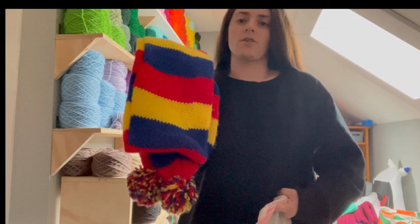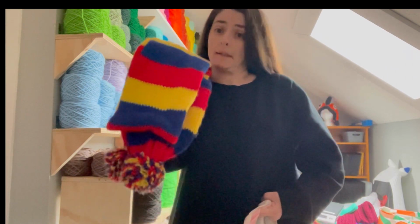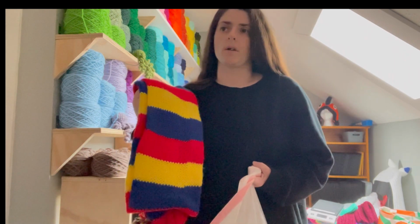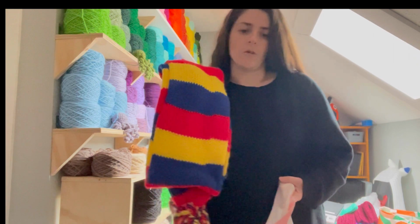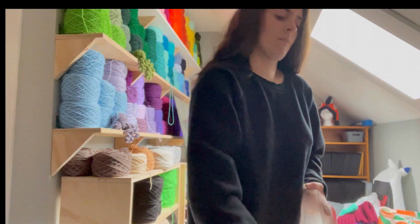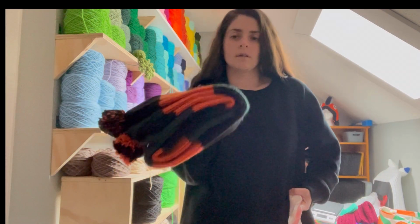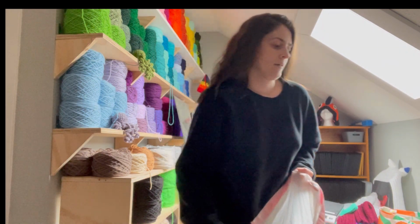This is My Hero Academia themed scarf again, but this is the one that Izuku Midoriya wore. He loves All Might, and this is like an All Might themed scarf from an episode, so keeping. Bakugo scarf, I can get rid of. There's more. Oh my god.